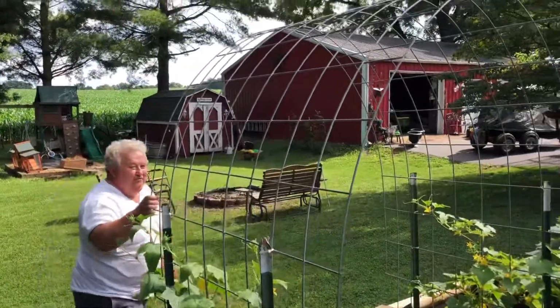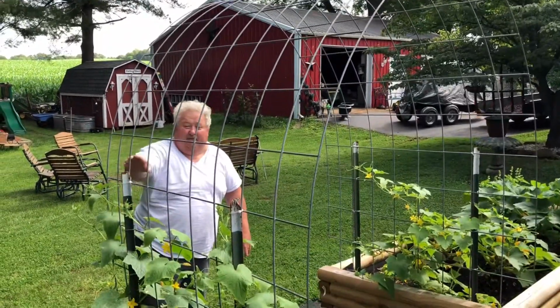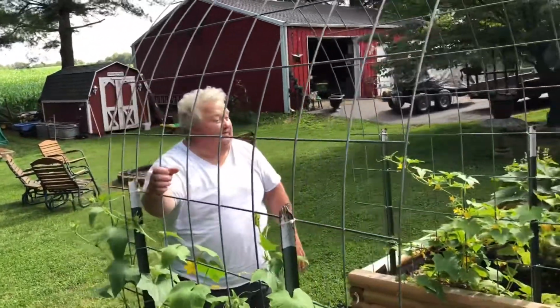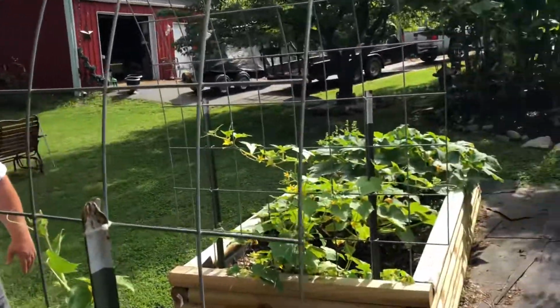Cattle panel came from Tractor Supply, and they just arched it over so it'd make it easier for the cucumbers to be able to reach and get them, and for her to see them. So that's the reason we did this. Plus, we were just trying to make it look pretty. Well, it's great vertical gardening.